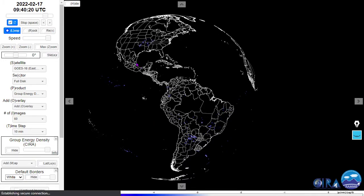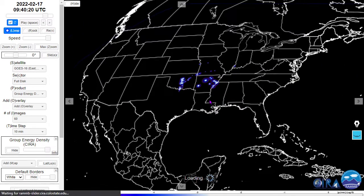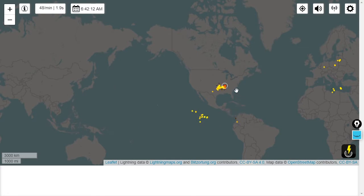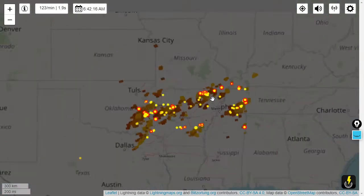And we've got some lightning here. Got some terrestrial lightning in the U.S. showing up on the NASA GOES lightning mapper. Oklahoma, Arkansas, and Missouri. Let's take a look at the real-time lightning map. It looks like we do have a conflagration of terrestrial lightning in the U.S. Check it out. Quite a bit of thunder and lightning.